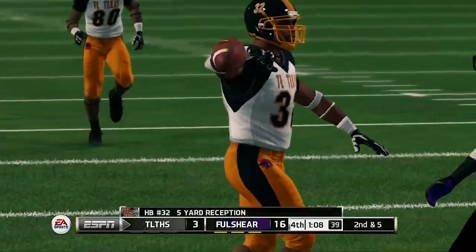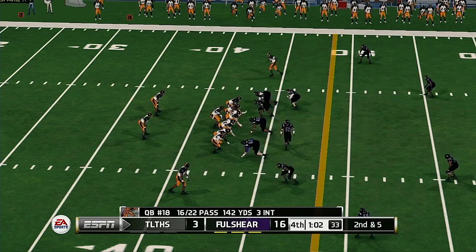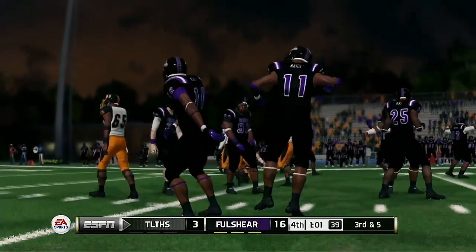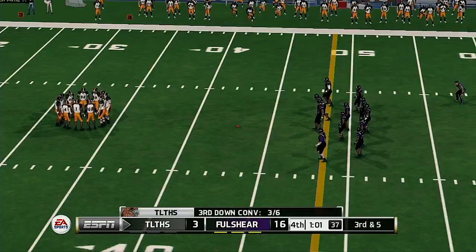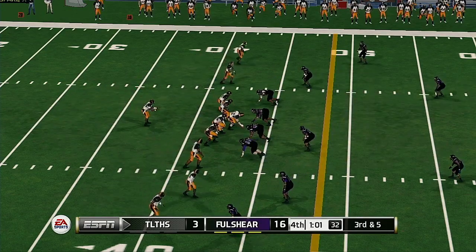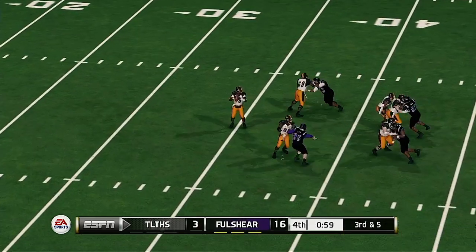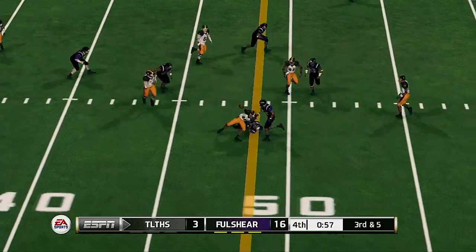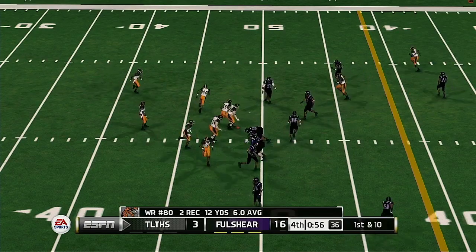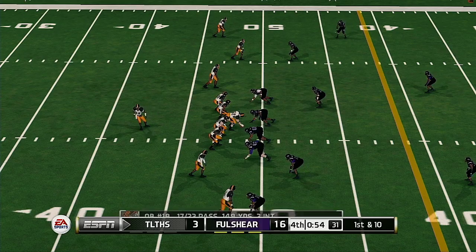Throws complete, he's hit right away. The spike will stop the clock. That'll make it 3rd and 5. We're down to our final minute of this ball game. The quarterback in the gun with 5 receivers. And he's taken down around the 48-yard line. We have less than a minute to go.